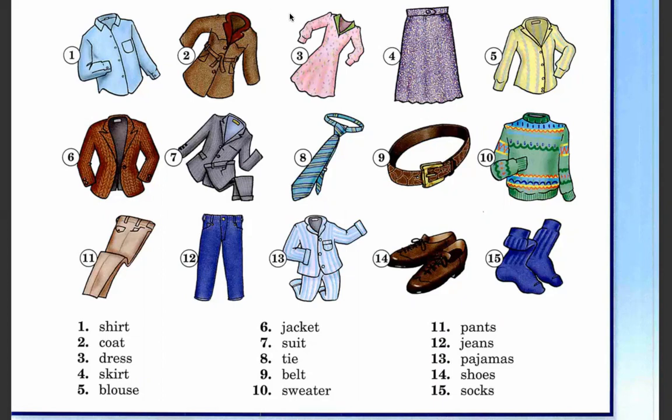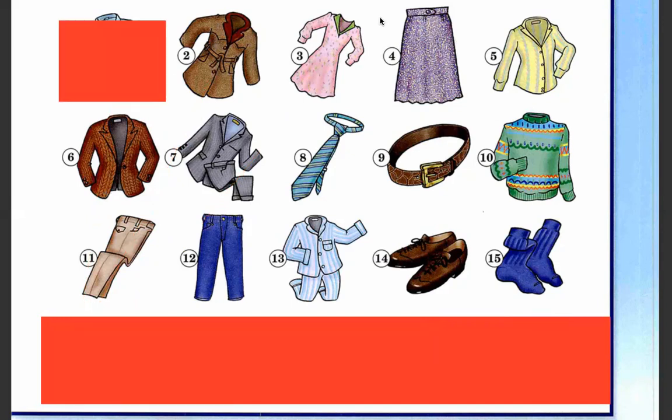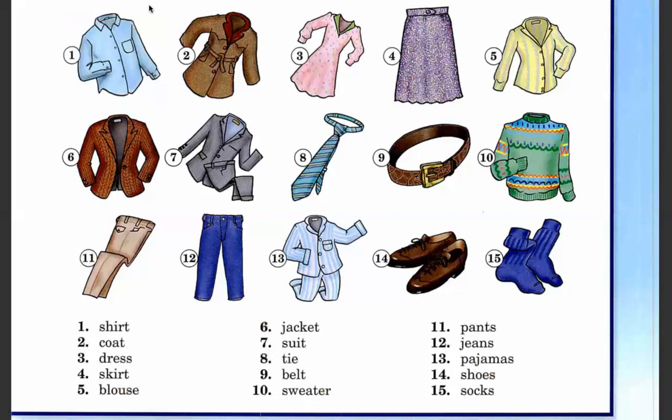Okay, I will give you 2 minutes. You memorize the names of the pictures. Like this, you memorize the name. So you will say shirt, coat, dress. Because I will cover the names, and I will say number one, what's this? Okay. All right. I'll give you 2 minutes. 2 minutes starts now.